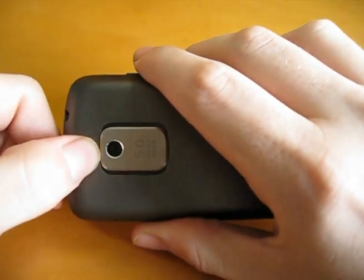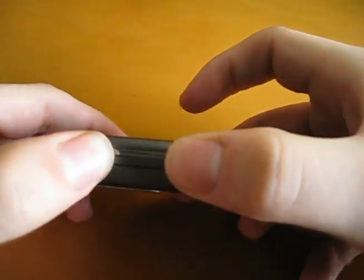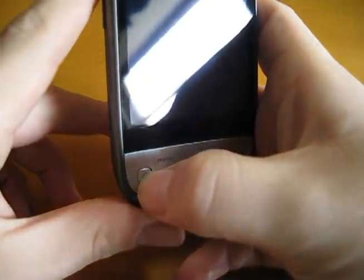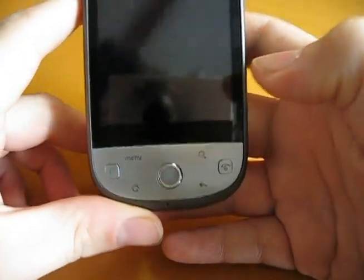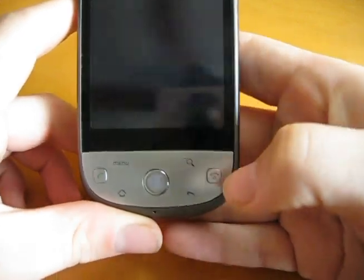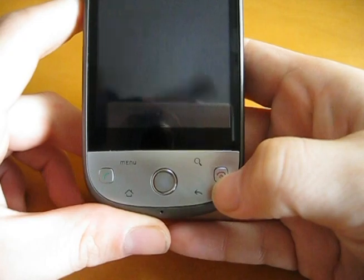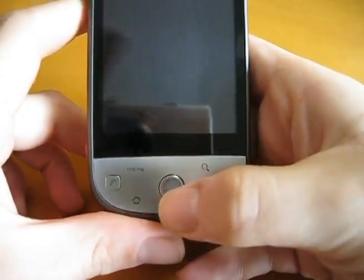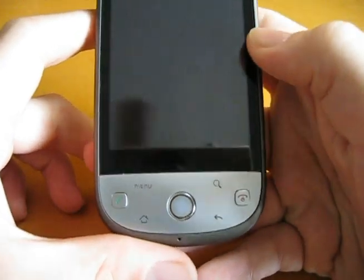Here's the camera here, right there. On the side here, you got the volume rocker. Hold this call key and then you get voice dial, which really does not work real well. It doesn't seem to recognize your voice. Power button, N key, search, back, home, menu. It's a bigger trackball than any of the other Android phones.